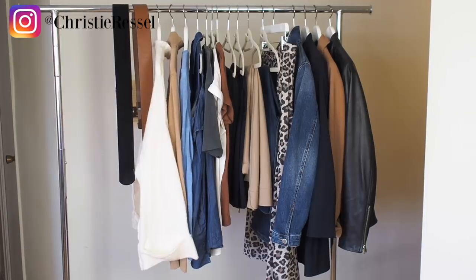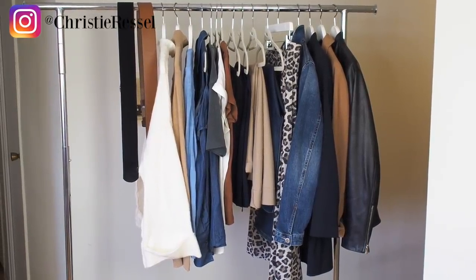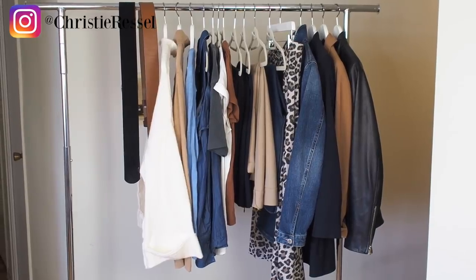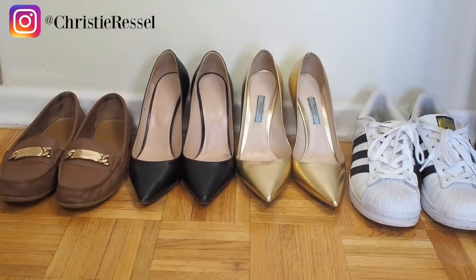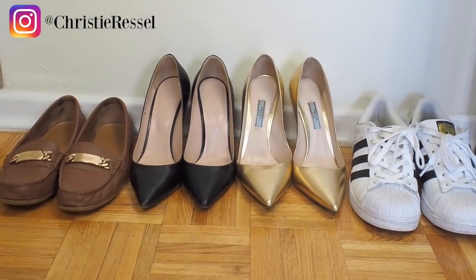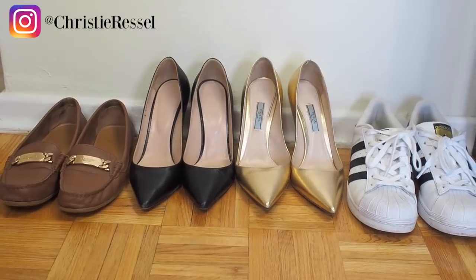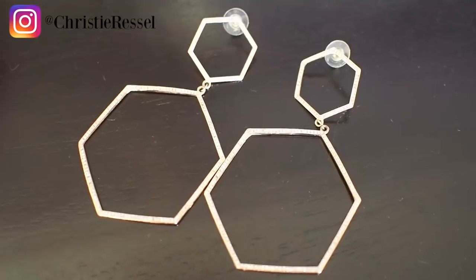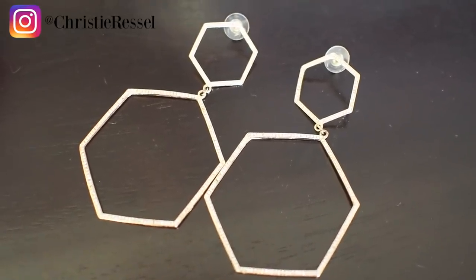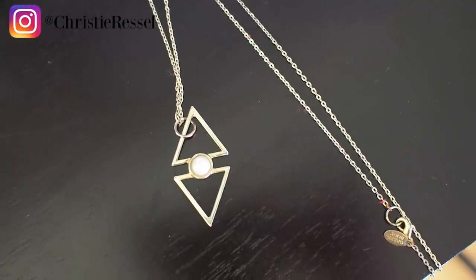I've also included 2 belts in this just to use as some accessories to switch things up and just change the look of the outfits as I go through this season. And then for footwear, I've taken 4 shoes. So I've got 2 pumps, 1 gold and black, and I've got a pair of driving loafers and a pair of the Adidas Superstar sneakers. And then I've also taken a pair of earrings for this capsule and a long necklace as well that you guys have probably seen a gazillion times, but here we go.